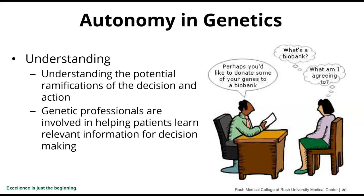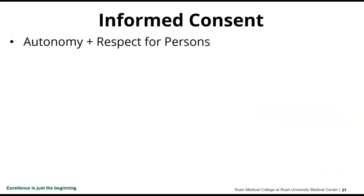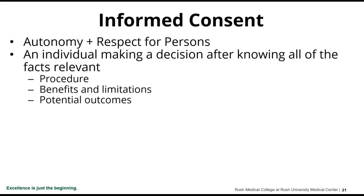Understanding the potential ramifications is really important. So genetic professionals, that includes clinical geneticists such as myself and Dr. Lee, as well as our genetic counselors, sit down with patients and talk about, do you want this test? What will this help us understand? And is there something that you may not want to know? So informed consent is autonomy in respective persons, an individual making the decision after knowing all the facts, the procedure, the benefits, the potential outcomes.